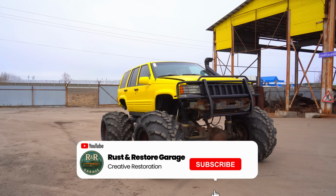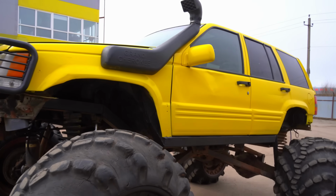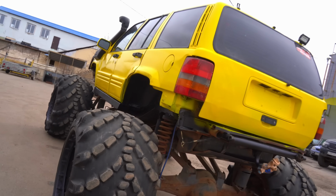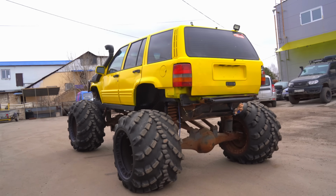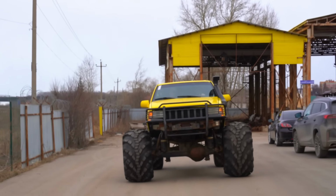We orbit the Cherokee as the light plays on the yellow. Test drive time.